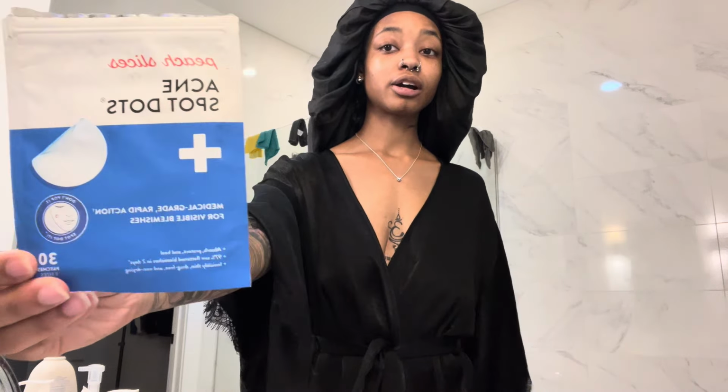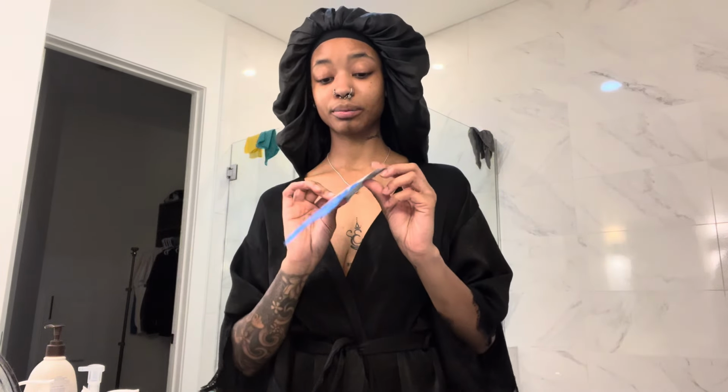One more thing, if you don't know about these, you need to know about these. They are literally acne spot dots, or little pimple patches. I know some people wear ones in different shapes, like the yellow stars you've probably seen on people's faces. Those are pimple patches. Anytime you get a little bump and you see the little white head, put a pimple patch on. Do not pop it. I swear to it. If I do get a pimple, I'm using these.